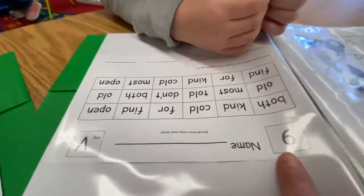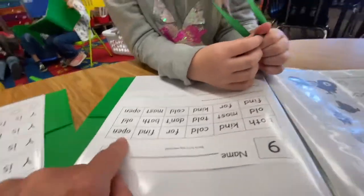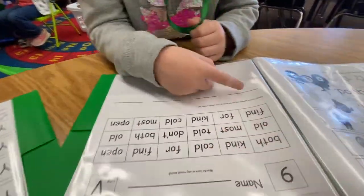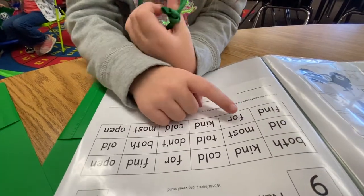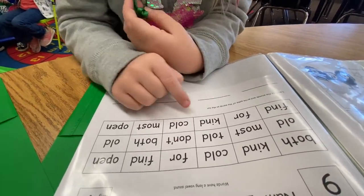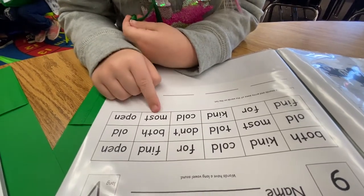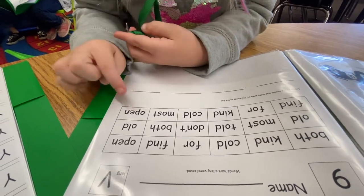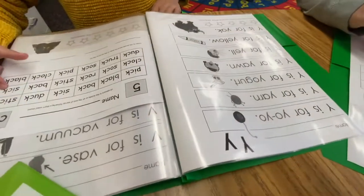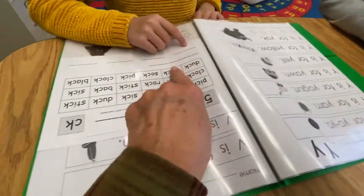Sock, pig, good. I'm going to pass you on to list six. Okay, sweet, you did pretty well here. This word is open, like open the door, okay? All right, read your bottom row to me. Kind. Good. Floor. Yep. Kind. Cold. Most. Yep. Open. Good. So I'm not going to pass these girls just because they got stuck on one word.